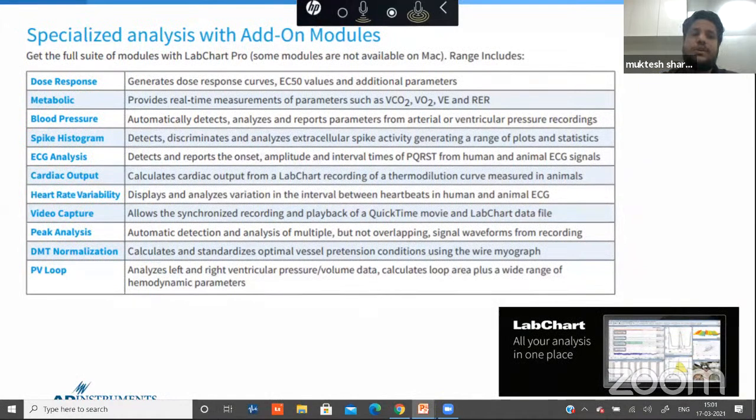hardware, whereas we talk about the analysis modules. We have different analysis modules, like the dose response metabolic module, blood pressure module, spike histogram, ECG analysis, cardiac output, heart rate variability, video capturing, peak analysis, DMT normalization, PV loop.